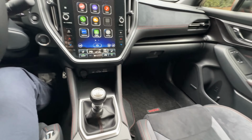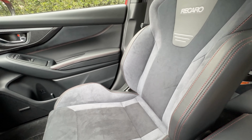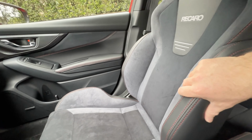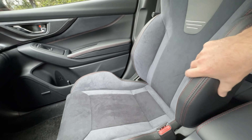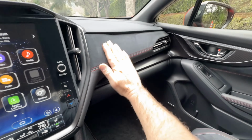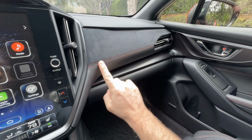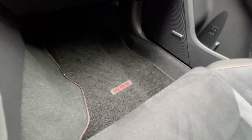These seats, I gotta say, look, I like to think of myself as a pretty slim guy. I'm as big as you could get in these seats in terms of width. So if you are on the bigger side, definitely sit in these, make sure they're gonna be comfortable because this is a pretty narrow seat. But if you do fit in them, yeah, great bolstering, very comfortable. I like that. You also have this sort of fake suede material here on the dashboard. I like the contrast stitching. And then look, this is not gonna get other people excited. Maybe I'm just a car geek.